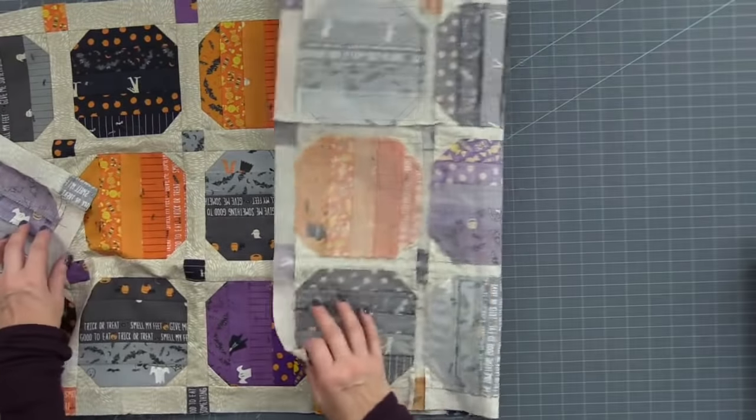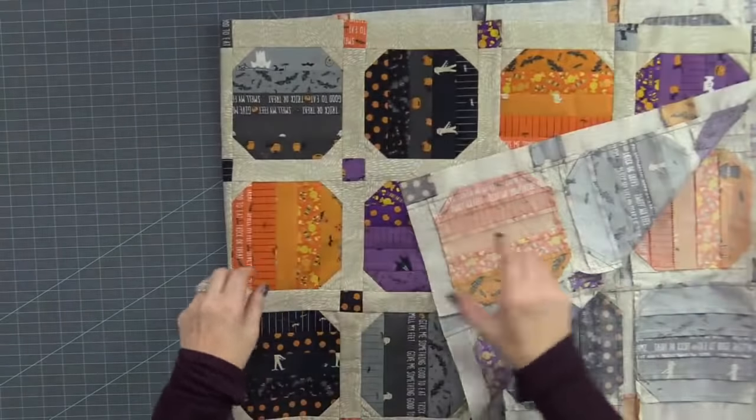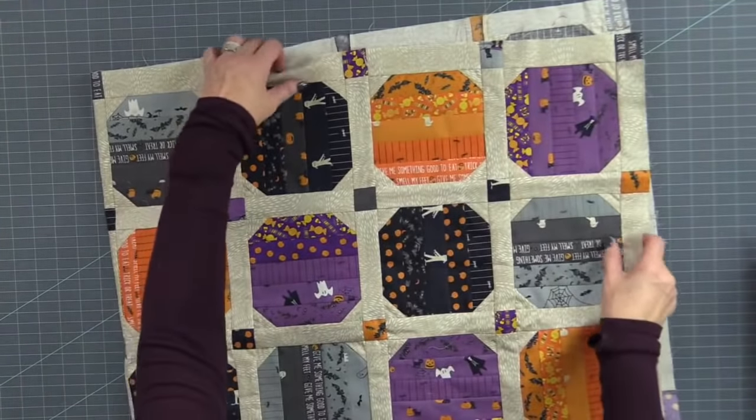So this one just needs to be quilted. And then, yeah, it's pretty long. But that's kind of what I wanted. So that's the beauty of the stripping on the side. I had the runner done and then I decided, oh, it needs to be wider. So I just made more blocks, not a big deal. You just keep going until you end up with the size that you like.